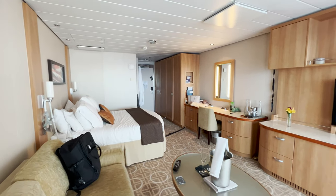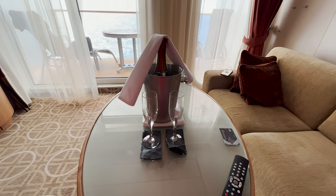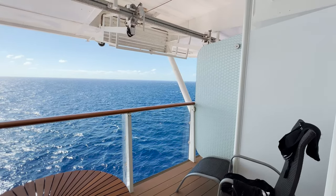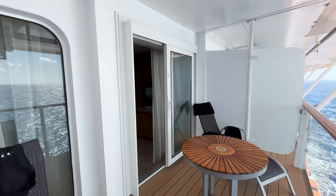We absolutely loved it. The tape on the floor that you see is actually a taped on extension cord for my husband's CPAP, so they will do that for you. And look at this view. This was a nice big balcony. We spent a lot of time out here.